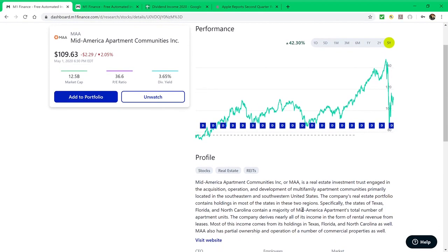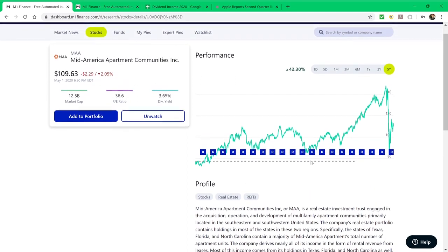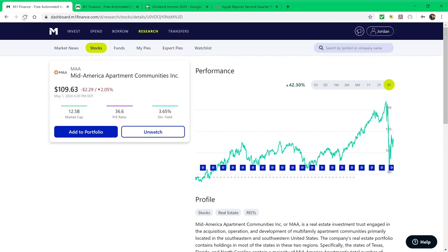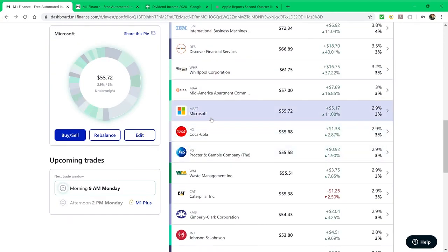There's not really a whole lot here. Same thing with Realty Income, where they have tenants pay their rent every month. The same thing here, but instead of stores like 7-Eleven and Home Depot, this is just basic everyday people paying their rent, and you're getting dividends from that. So Mid-America, I'll definitely be adding shares to that in my portfolio over the coming month. And the next is Microsoft.